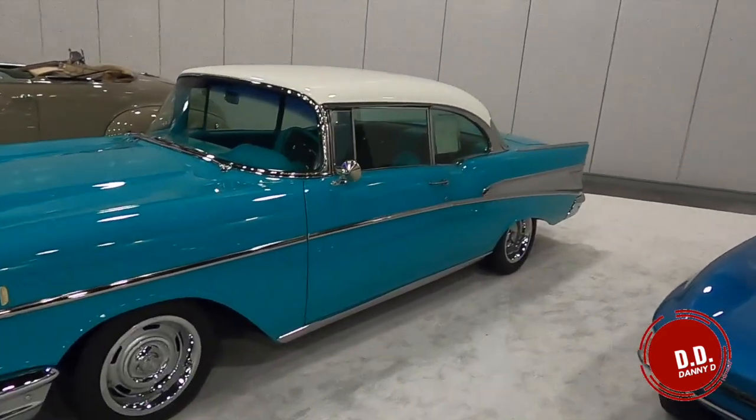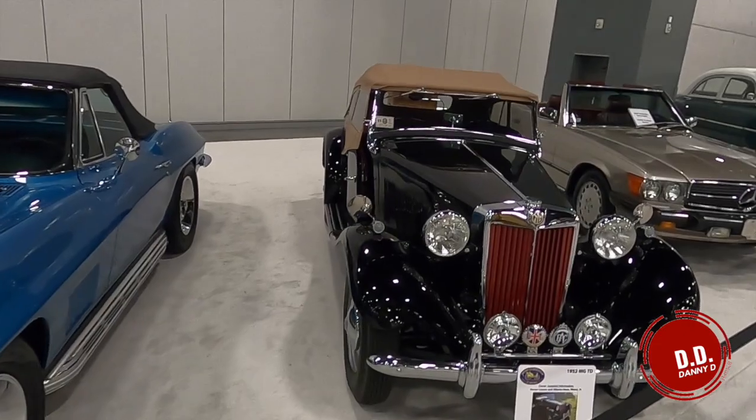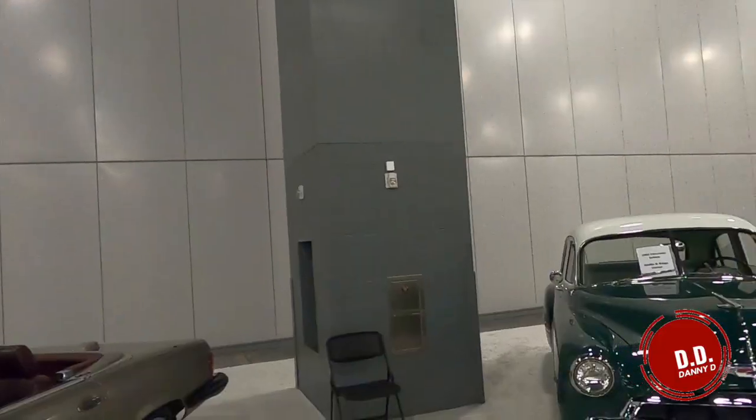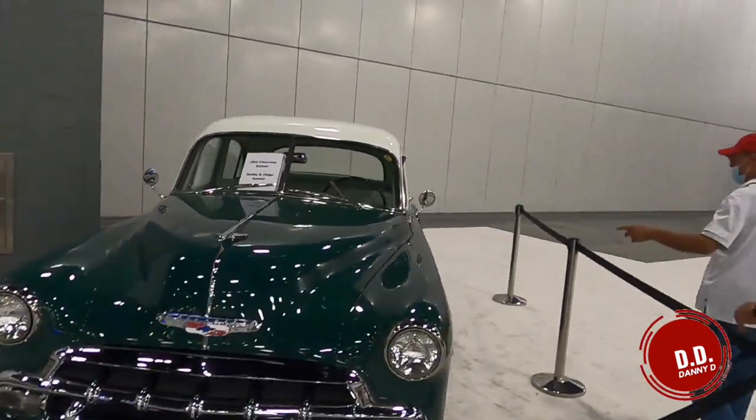This is impressive. This is very Miami right here. Bel Air. An MG TD. Chevrolet Deluxe. I've never heard of that name in my life. It is a nice looking car. Not my style, but I like it.